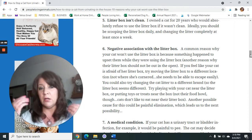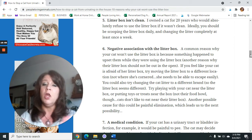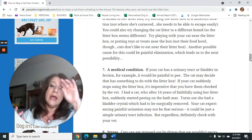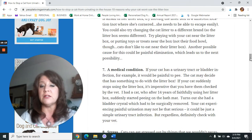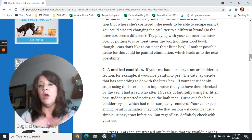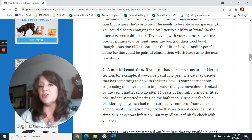Another possible cause for your cat having a negative association of some sort with the litter box could be painful elimination, which leads us to number seven, which is a medical condition. If your cat has something like a urinary tract infection or a bladder infection, for example, it would be painful for them to pee. And then the cat may decide that that has something to do with the litter box. I had a cat, I talked about it in my last video, after 14 years of her using the litter box faithfully, she all of a sudden started peeing on my bath mat. I took her to the vet. Turned out she had a bladder crystal that had to be surgically removed.